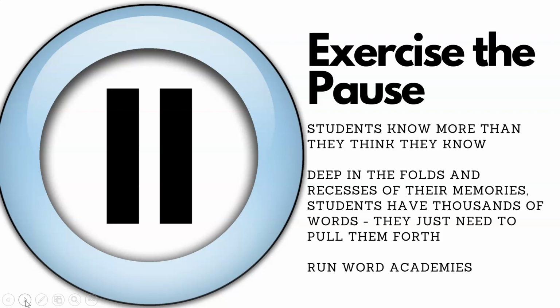And deep in those folds, there are thousands of words. So here's something else though, and I'll make more videos about this. This can't stand alone, right? In my classroom, I have word academies, and I get into this in my mastermind class, and I'll talk about it in the textbook that I'm writing with Tim. And I do real intensive word study academies with my students.